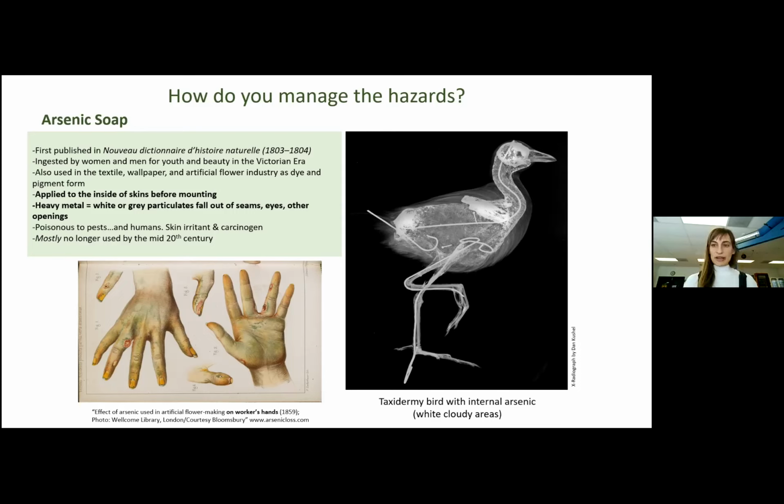For taxidermy, the arsenic soap was mixed into a paste and applied to the inside of the skins before mounting it onto the form. So in a way, you have this nice contained little toxic nugget. And eventually, arsenic is a heavy metal, so it's going to work its way out because of gravity and because of the skin deteriorating over time and shifting around on the mannequin. Those particulates, which are white or gray in color, are going to work their way out of the seams.